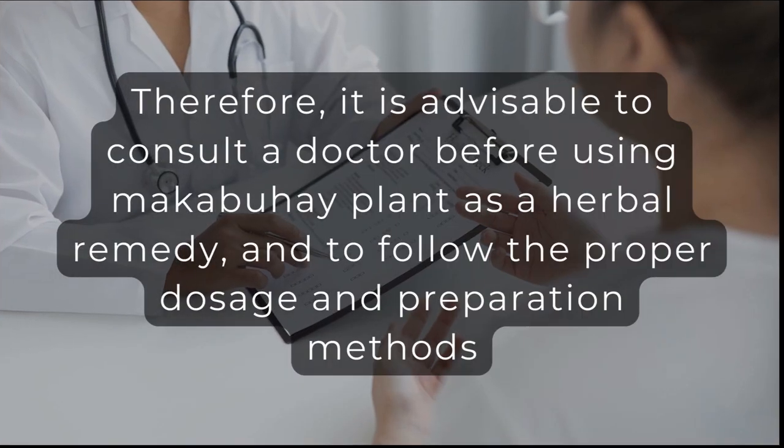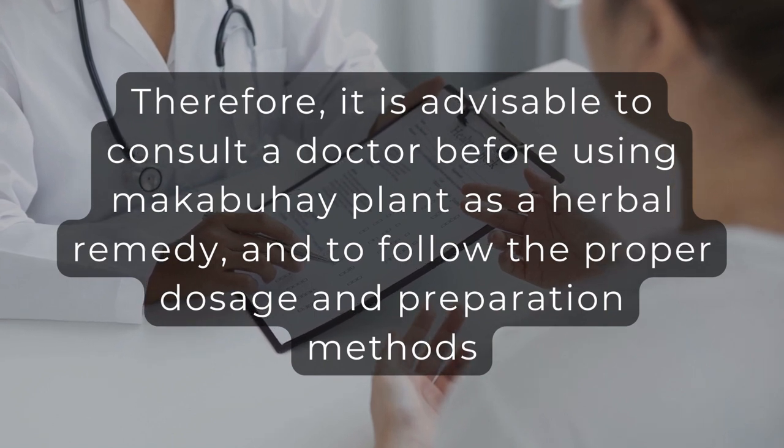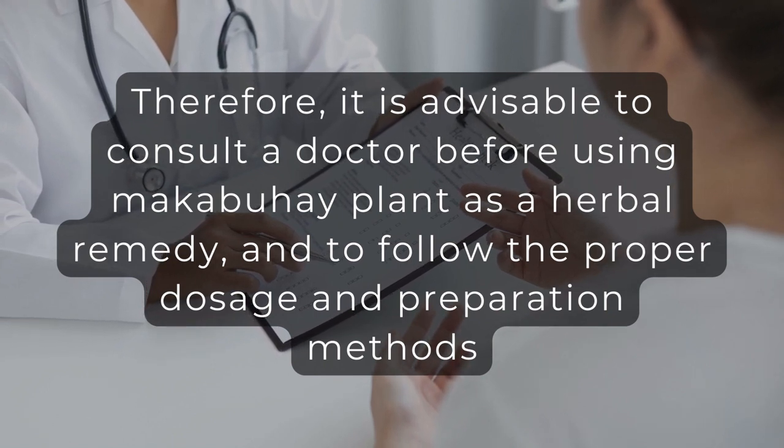Therefore, it is advisable to consult a doctor before using Makabuhay plant as a herbal remedy and to follow the proper dosage and preparation methods.